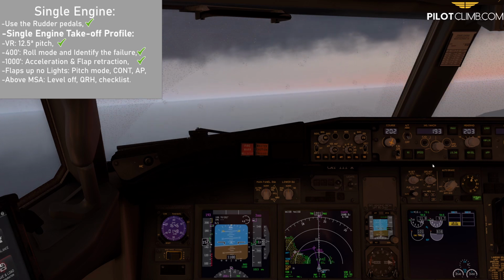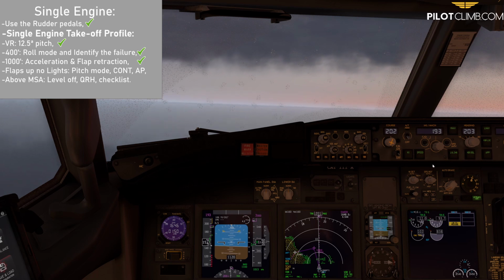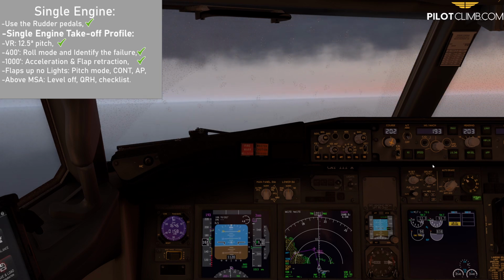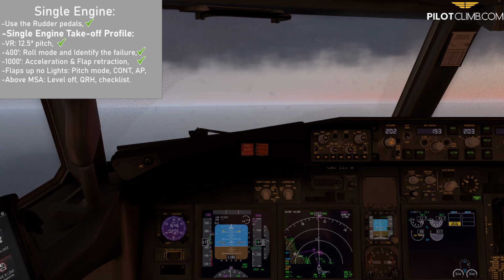Okay, and we pitch down. Now above the white bug we can set flap 1, so I go flap 1. And it is very important, guys, that in this sector you prioritize the acceleration. So I'm trying to keep the vertical speed between 0 and 200 feet. Okay, very low vertical speed, because I'm trying to accelerate the fastest possible.